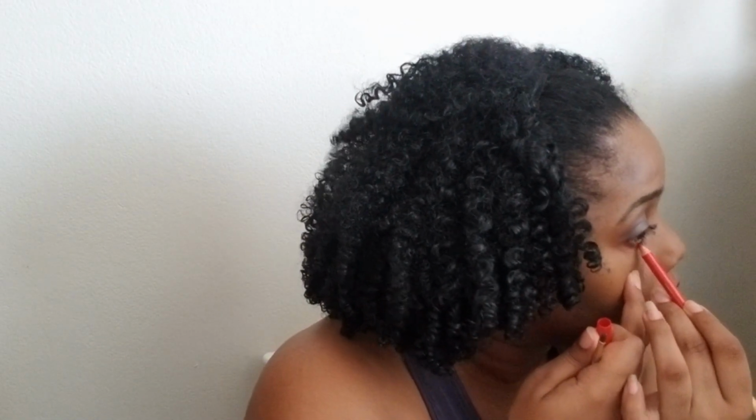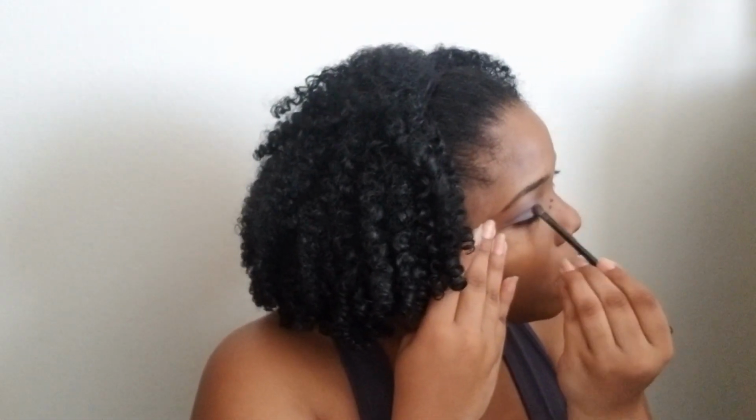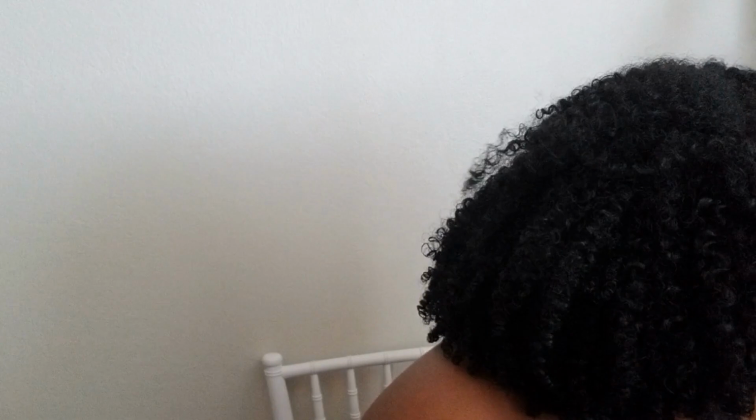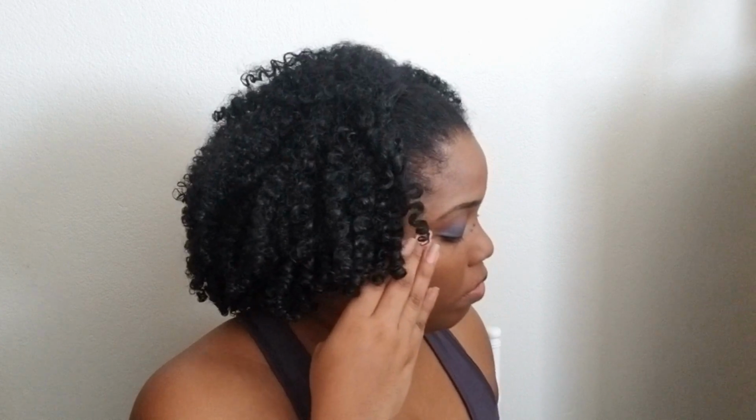So we're going to intensify the red. The red is just supposed to be like a pop of color. Okay, we're going to intensify the blue. So I think to get the color popping more, I see it coming up. It's not hot.